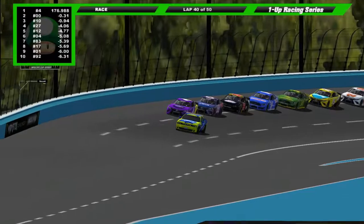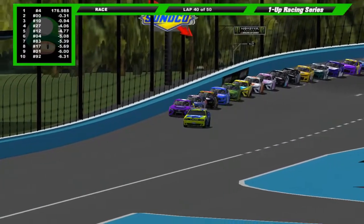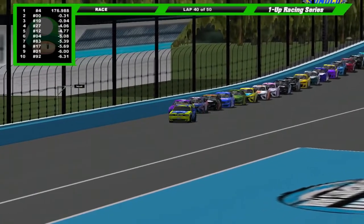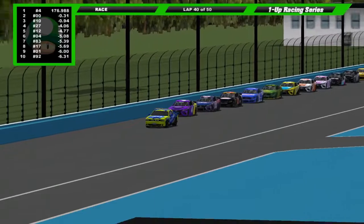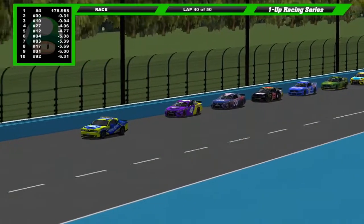Some notables that went a lap down. Jeff Bolton, who is our outside pole sitter, is now trapped a lap down, as is Christian Vargas, who started 4th. And you've got guys like Anderson Reed, William Brock, Emma Carter. They're all trapped a lap down now, with no hope of capturing the win at this point.